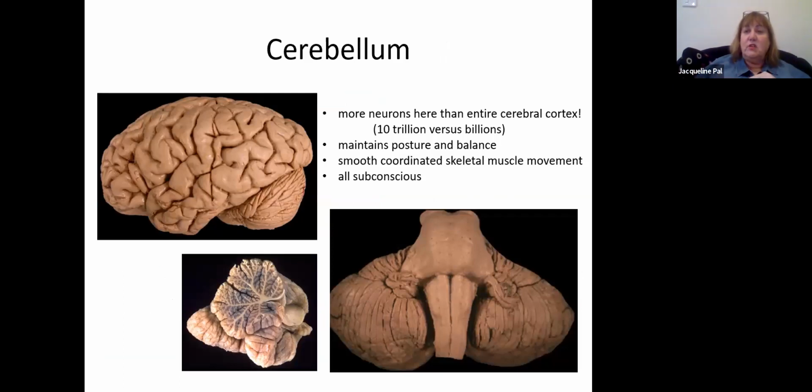Okay. So now we're done with everything on that side. Let's go posterior to the pons and talk about the cerebellum, which really means little brain, okay? As you can see, it's much smaller than the entire brain. It's about 15% of the size, perhaps. And yet there are more neurons here in the cerebellum than in that entire cerebral cortex.